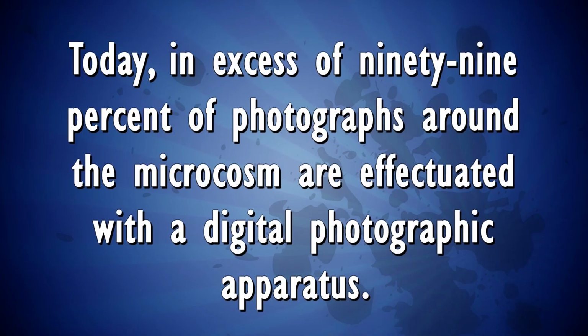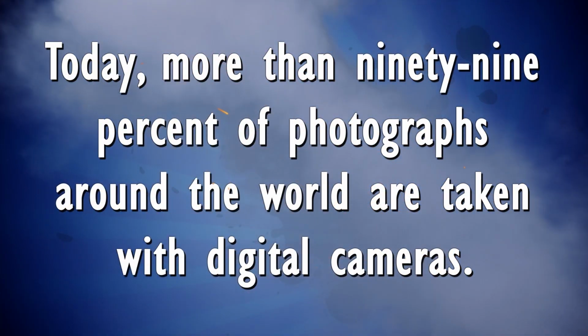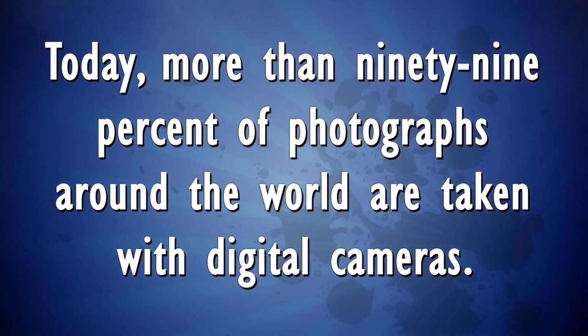In this example, these big words don't give any additional meaning. In fact, they actually make the sentence harder to understand. The sentence would look better like this. Today, more than 99% of photographs around the world are taken with digital cameras. See, simple is not always a bad thing.